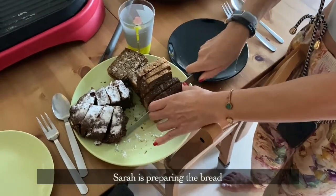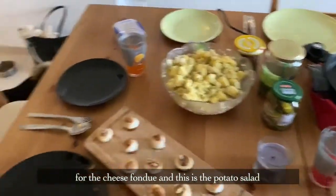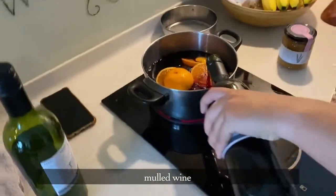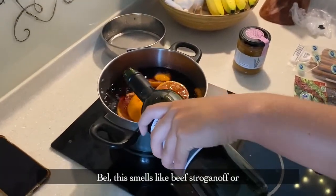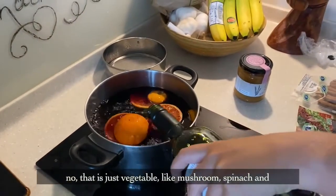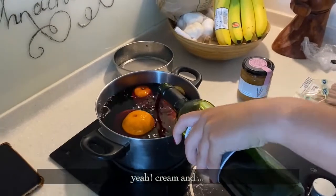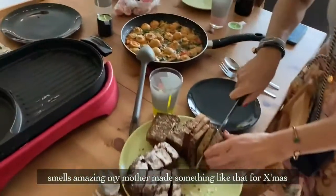Sarah is preparing the bread for the cheese fondue, and this is the potato salad. 1, 2, 3, 4, 5, 6, 7. Mulled wine. Yeah, 7. And this smells like beef stroganoff, or no? There is just vegetable, mushroom, spinach, and cream. Yeah, cream. It smells amazing. My mother makes something like that for Christmas.